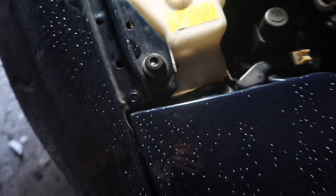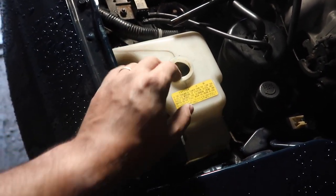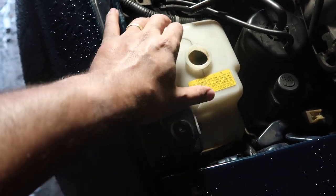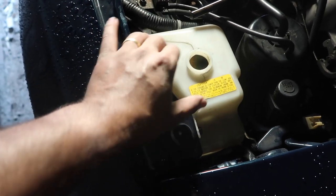And then what we're going to do is take the overflow tank off, drain any excess fluid out of it, and give it a little bit of a rinse. For this, you'll want to use boiling water, so make sure you've got a kettle to hand.